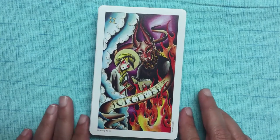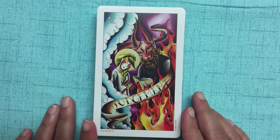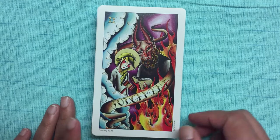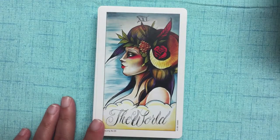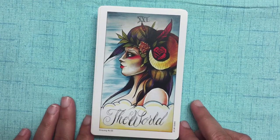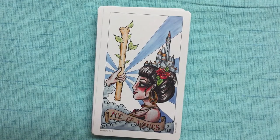Judgment. Again, a very different image of the Judgment card compared to what you would normally see in Rider-Waite-based decks. Pretty interesting. Again, I urge you to spend some time with the book getting to understand this imagery so you don't feel lost when you see the cards in a reading all of a sudden. And now the World. Okay, so that was your Major Arcana.